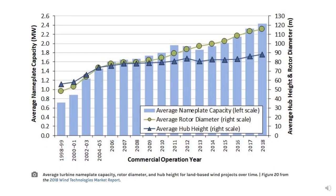So how are they making it cheaper? Well, one of the ways is that they're making larger wind power farms and larger individual capacity for the wind turbines. And they've done that not by increasing the hub height, which since about 2006 has averaged just about 80 meters, but by increasing the rotor diameter. So rotor diameter is going up as well. They're making these bigger so that they have more capacity.